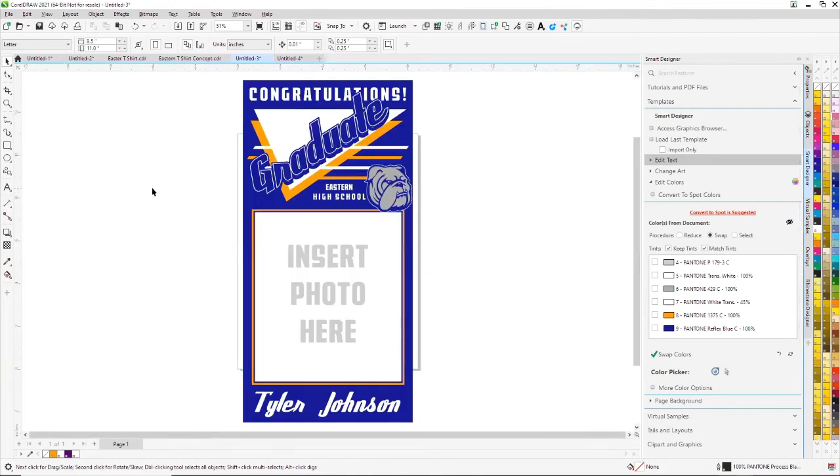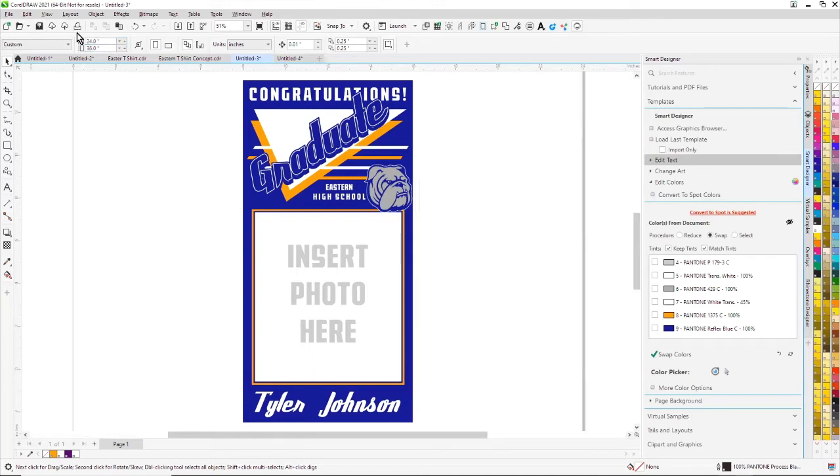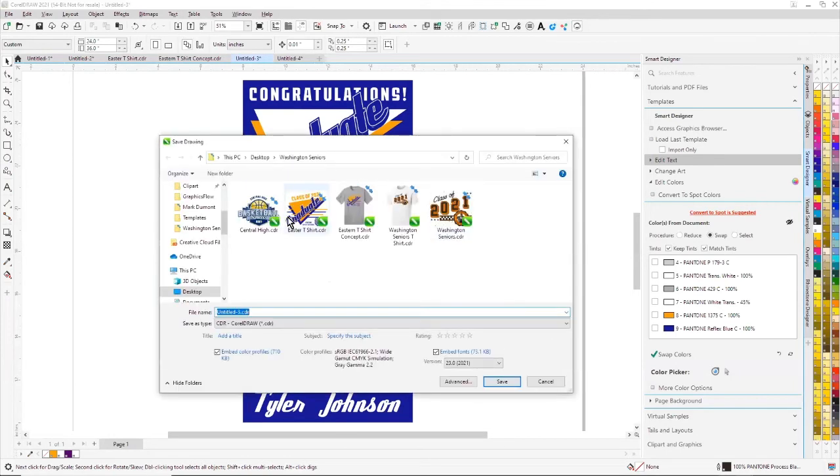So what I'm going to do, I don't really care about page size. We can make the page size bigger if we want to do that. But this is the production file that's going off to the trade printer right here. And so same thing, let's save it. And then we're just going to call this banner.